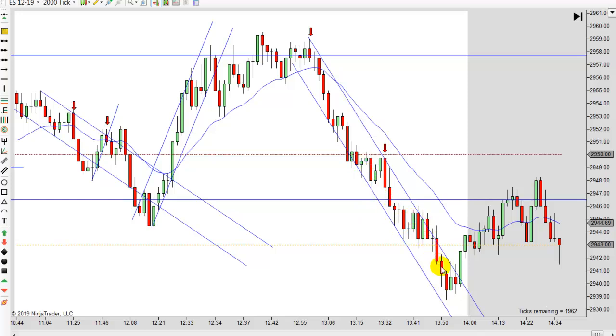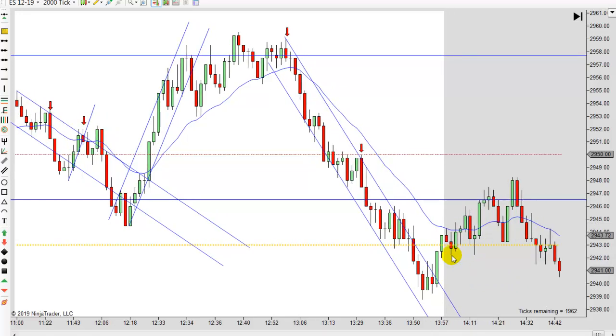And then by the time you get down here, you're too far away from the EMA. And you see it does bounce pretty quickly. And that takes you into the 2 o'clock hour. I wouldn't be trading in here. There's a failed second entry short right there. It would have worked. But, I mean, you might take that one. I'll mark it green. It's just right into the 2 o'clock hour.